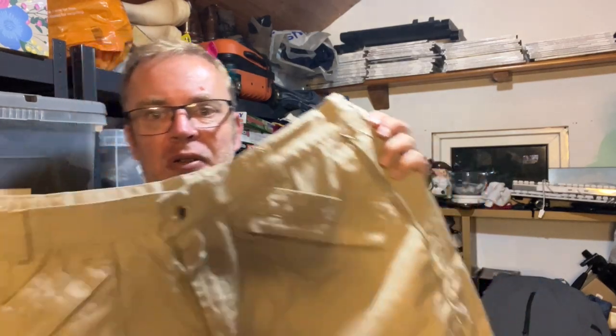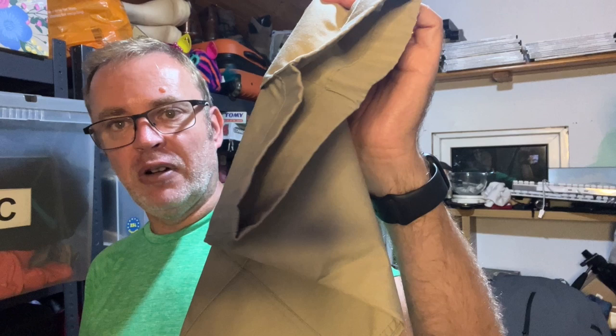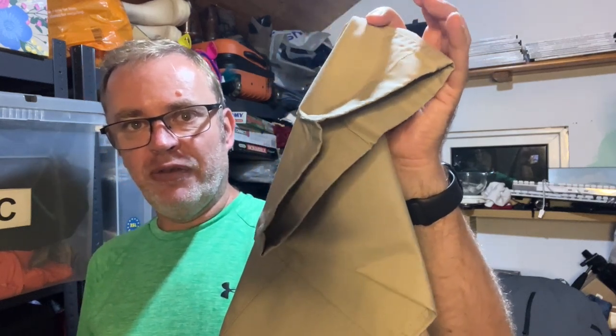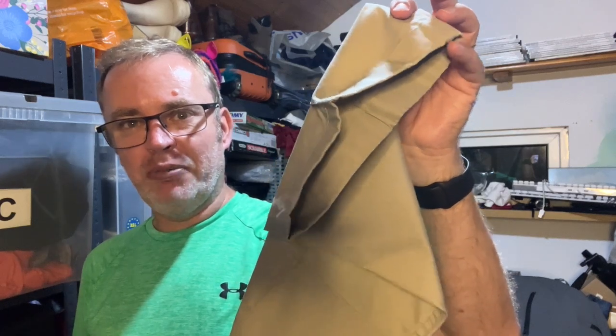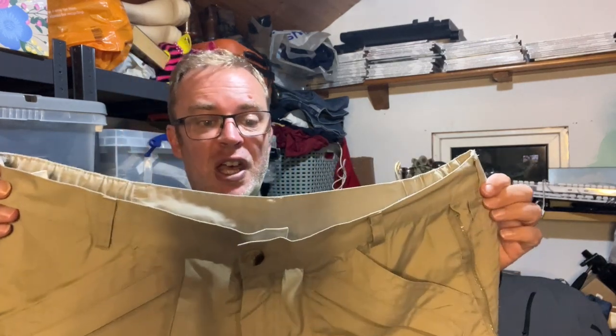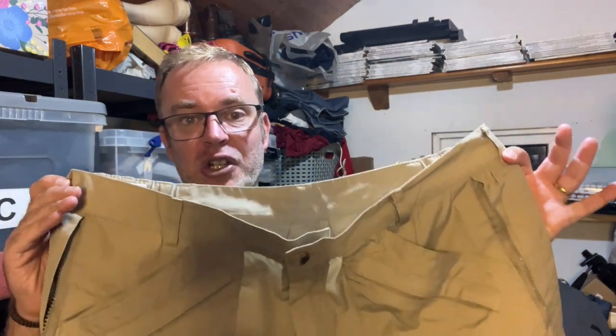Staying with the walking theme, I've got here a pair of Regatta walking trousers. Beige, nice and long, in excellent condition at the bottom there. If you want to know the condition of the trousers, check for any fraying at the bottom. That's probably the first thing I look for, and these haven't got any at all. No rips, no stains, no tears. They're just a nice pair of walking trousers in really, really good condition.